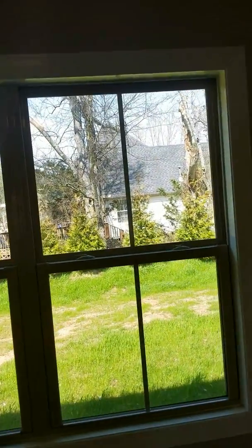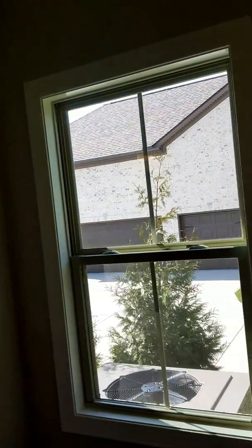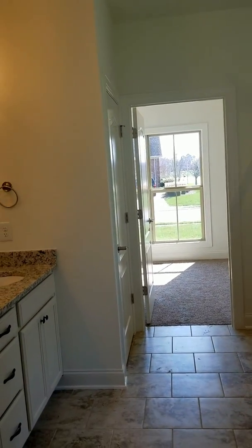Okay, so in here is super duper nice. And I think they have a swimming pool back there. I think they do. If they don't, I think that's a pool. I'm not really sure. But that's a nice window. I have a king bed, a dresser. This is nice. Oh my God, look at that.